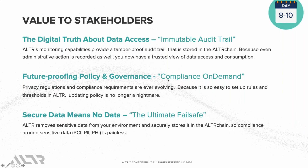So the value to the stakeholders, what we're going to deliver to the stakeholders, is really what makes this super exciting. The digital truth about data access, the immutable audit trail, everything that you saw in that previous screenshot from what we call the query feed, that's in an immutable data store. Nobody can ever tamper with that. You can't go delete it. There's nothing there that can really be modified in any way. We're future-proofing policy and governance.